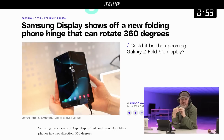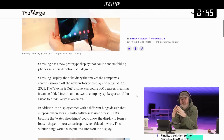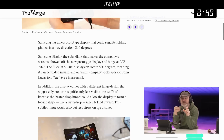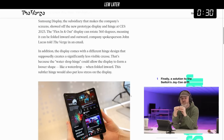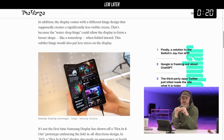Samsung has a new prototype display that could send its folding phones in a new direction: 360 degrees. Samsung Display, the subsidiary that makes the company's screens, showed off the new prototype display at CES 2023. The flex in, flex out, wax on, wax off display. I added the second part. It can rotate 360 degrees, meaning it can be folded inward and outward. In addition, the display comes with a different hinge design that supposedly creates a significantly less visible crease. That's because the water drop hinge could allow the display to form a looser shape like a water drop when folded inward. This subtler hinge would also put less stress on the display.